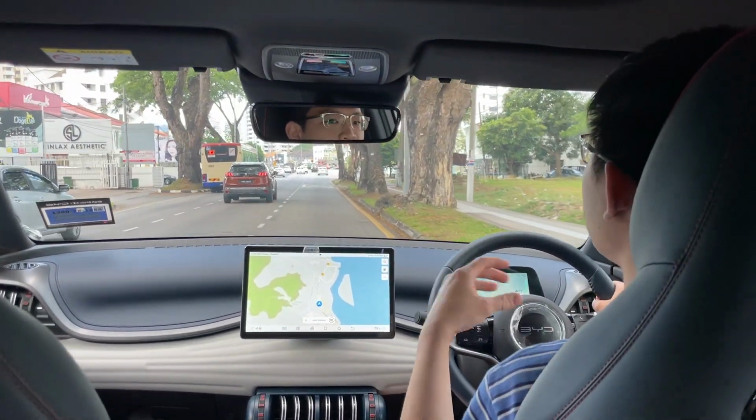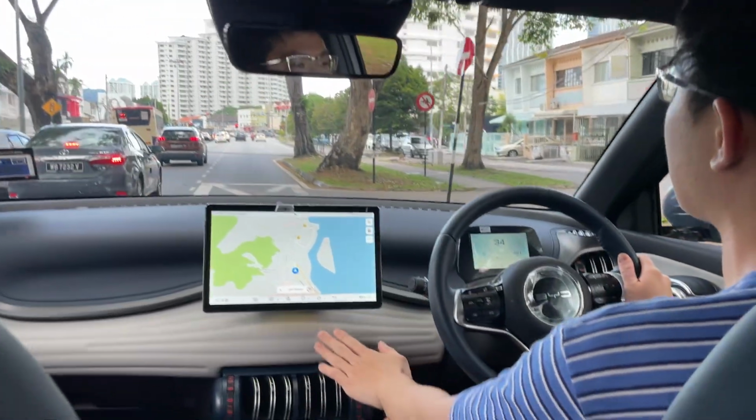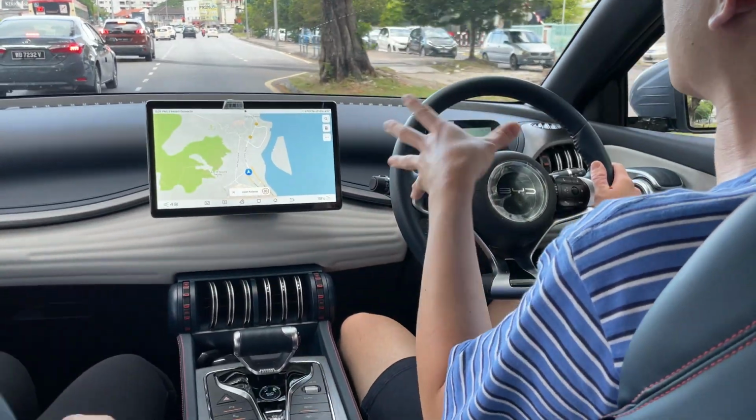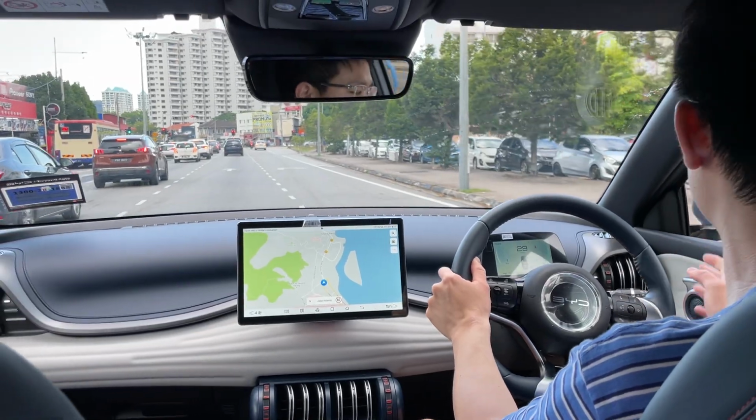And you can tell in the material choices. The steering wheel feels nice and premium, but when it comes to the dashboard, there is slightly lower use of materials there. But again, the typical buyer probably is not going to care as much.